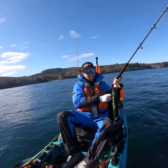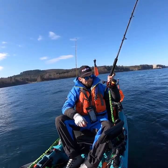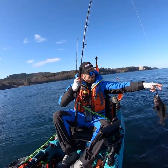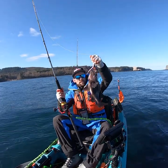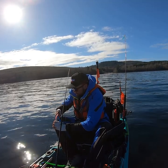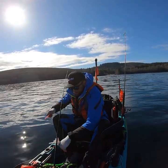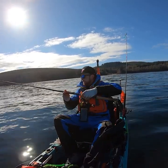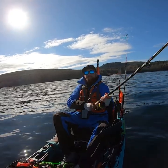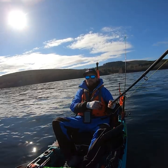What is it? That's a nice size little rockfish. I'm gonna keep that one. That's a nice little sea bass. Now I'm supposed to get my kayak back in the truck. Okay, here we go. The pink, which is always just smashed. Prove me right here.